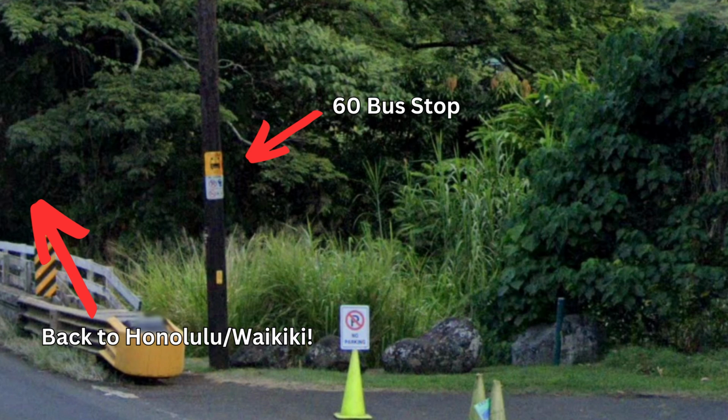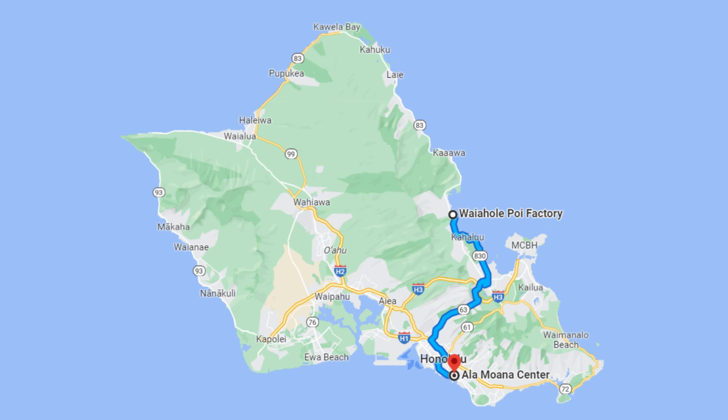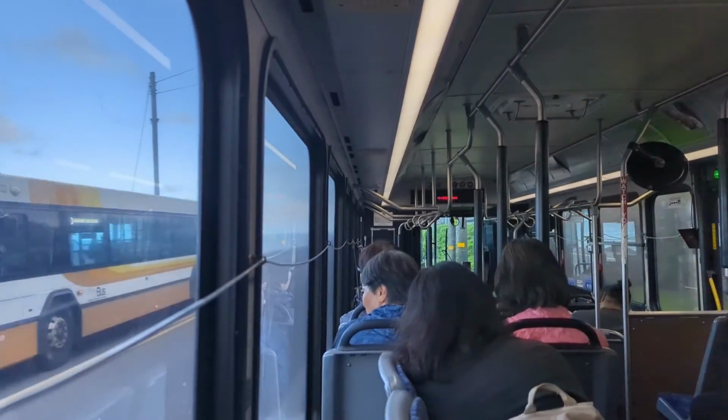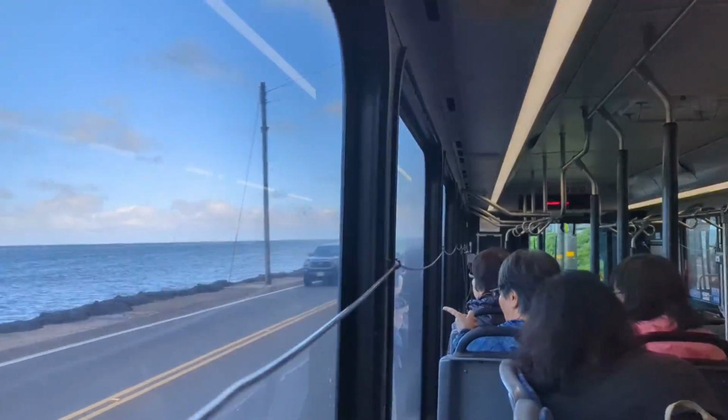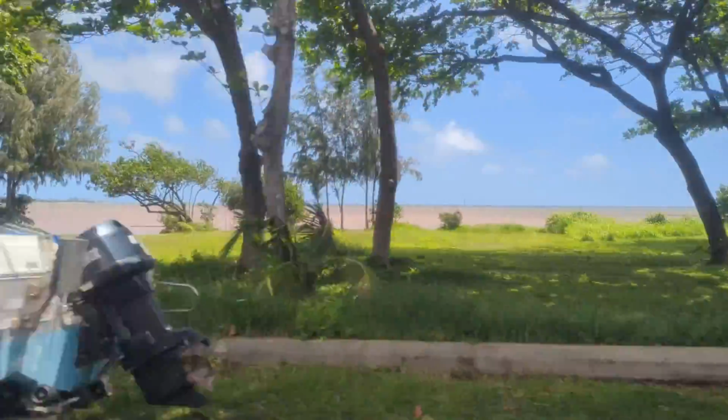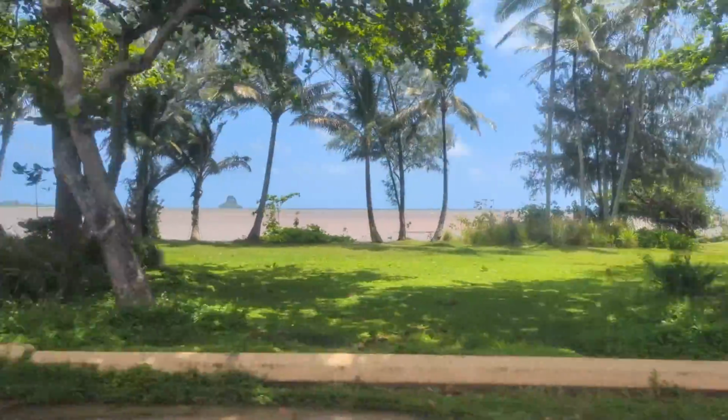Often when you look at video recommendations, you'll notice everyone is using their own cars to get to these popular locations. At first, we thought we needed to as well, but discovered that getting around Oahu is easy if you do a bit of research and planning with their local transit system. This is for sure something you can do too.